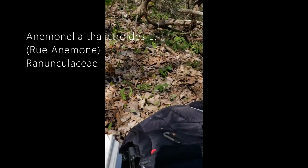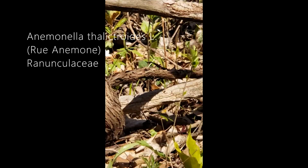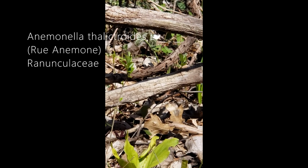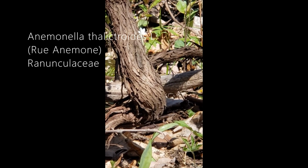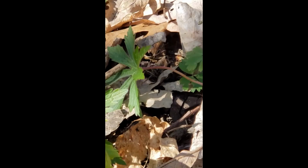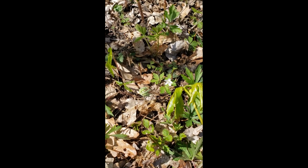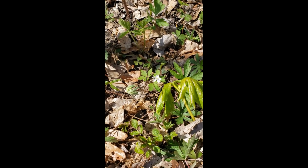Oh, actually, there's some more over there. See? Right over there. I don't know if you can see them, but you can see the two of them there. So I am going to take that one out and see if it has that tuberous root that it says. So, okay. And so that's thalictroides. Anemonella thalictroides. That's 12. Here it is. Okay. There are other varieties of this, so when you look it up on Google or something, it will show you varieties of it. But those are cultivars. There are certain features that were cultivated from that plant to make that.